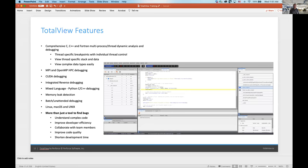We will discuss other capabilities such as reverse debugging, the ability to debug Python, finding leaks, and other features in Totalview as we go through different demonstrations today. And we work on Linux, macOS, and a variety of Unix platforms. So pretty much everything you see today, you can do on the different platforms. So it's just a quick summary of the features there.